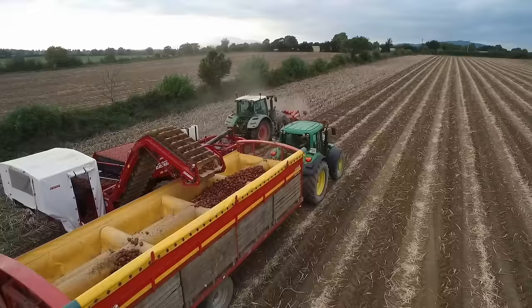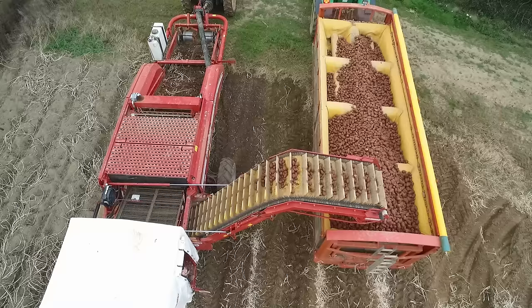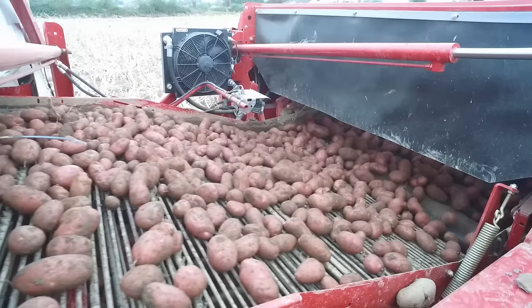This particular machine you see here has what we call terra control. Terra control is there to set the diablos on top of the ridge with not too much pressure and to adjust accordingly so that you don't squeeze it, to make sure you can maintain a good feed into the harvester but not too much pressure on the drills that you damage potatoes.